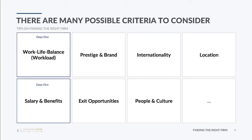Then exit opportunities might be something. Maybe you want to join a certain sector, maybe you want to use this consulting career in order to make a step up to another career level in another company, okay? Or maybe you want to become very specialized in a certain industry, and therefore you might be looking more for a specialized firm, okay? Doesn't matter, so exit opportunities might be a factor as well. Another thing is people and culture, and this is obviously very individual, because it depends on what kind of people you like and what kind of culture you like. There might be hundreds of other factors that I haven't thought of, okay? So this again is a very, very individual topic, and those criteria should reflect your thinking and your preferences, okay? It's just important that you come up with a list of 5 criteria that are important to you.